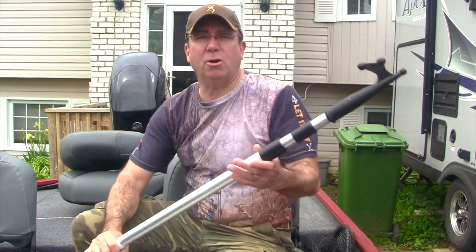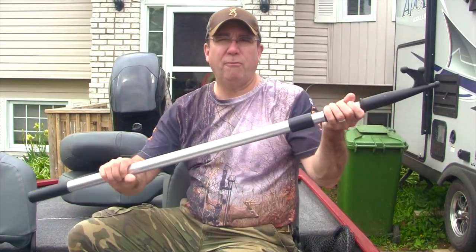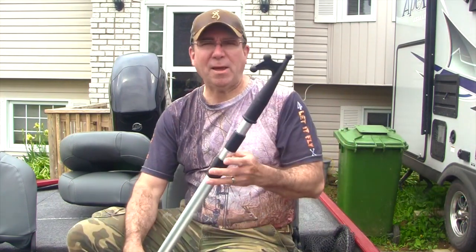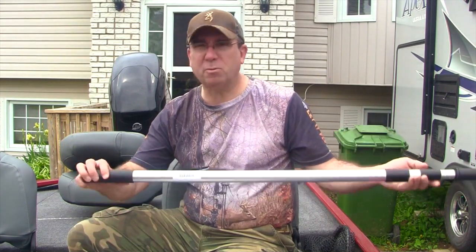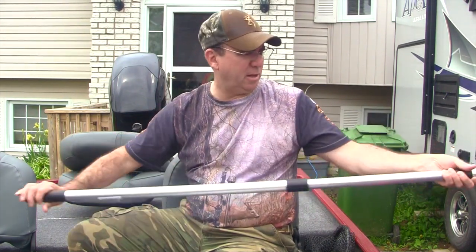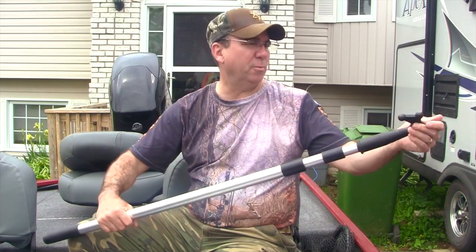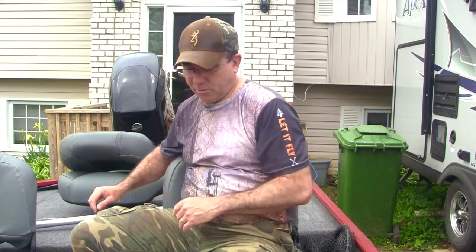I got a dock hook, and this one's 8.5 feet, $14. Like 14 bucks. Bass Pro wanted like 40, Canadian Tire wanted 40. This was $14, and it's extendable. So for me, I thought this is great for pushing off and hooking on the dock. So I think that was a great find.